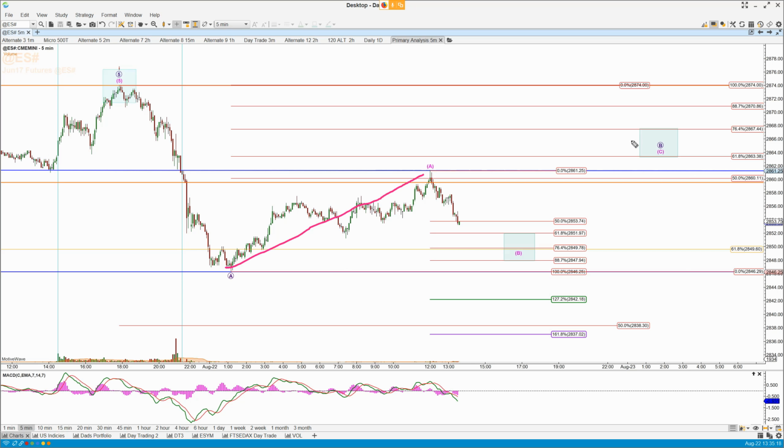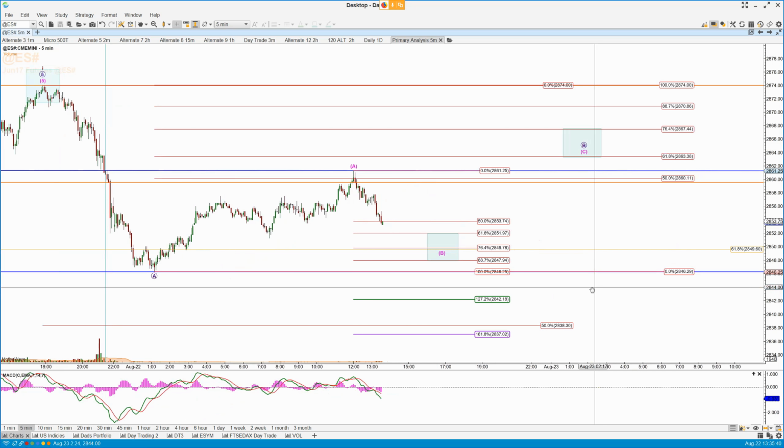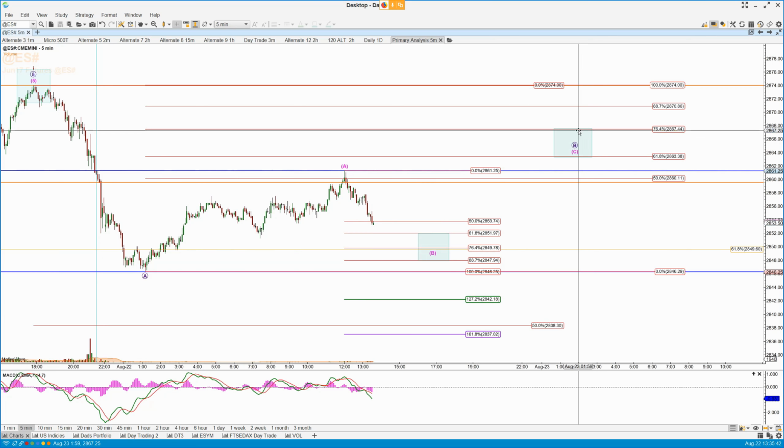But where we are this morning, I think this move up is only the A wave probably of this B. And if you look now, we are just coming down towards this zone here. So pre-market, if we come down to the 28.49.50 area, then that's worth a long. I'd let it just come off the fib because I think we are going up into this region here.